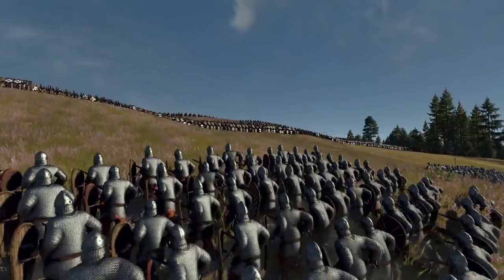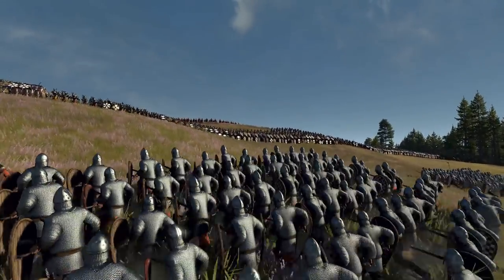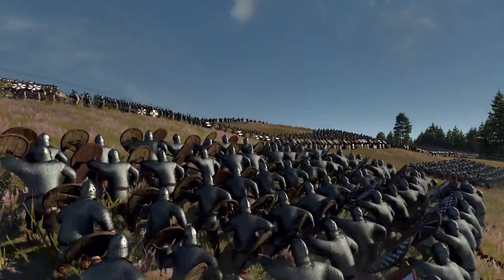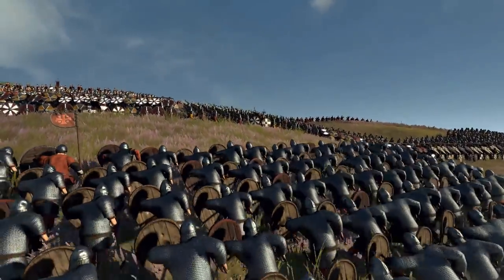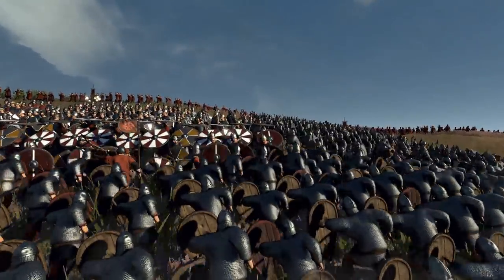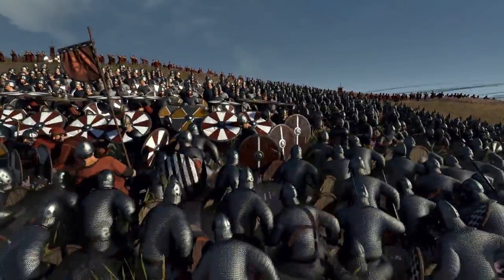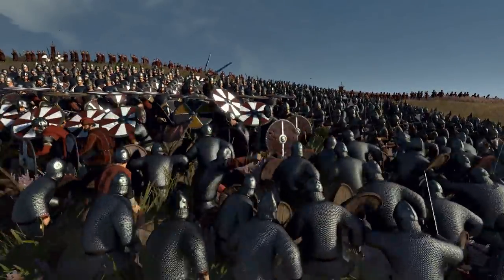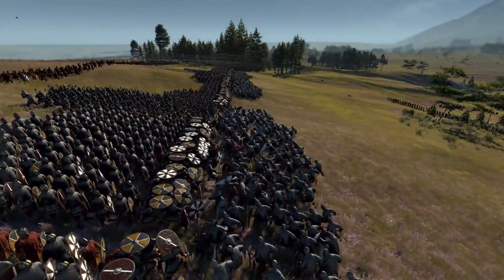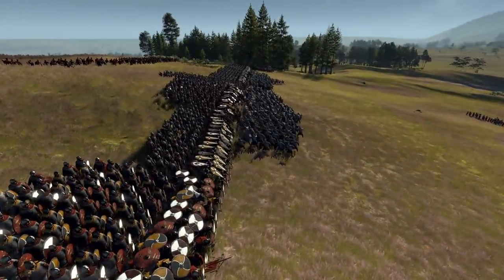But there we go. So the Normans have moved up their archers to try and soften up the skilled wall, or the shield wall. But they realize right away that the shield wall holds very firm in the face of archer fire. And there we go, we've got some returning archer fire here from the well-placed English bowmen. And there we go, we've got our first clash. And we can see a couple of the units being cut down right away as the shield wall kind of breaks, and a couple of the units do move forwards to engage. But the main battle line has formed.